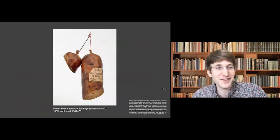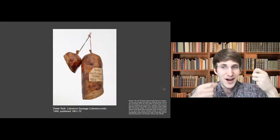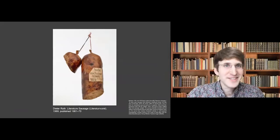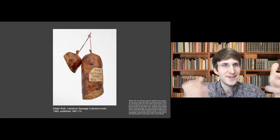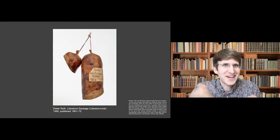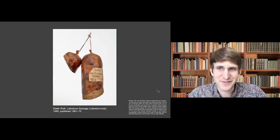Now compare that with something like Diderot's Literature Sausage. It's hard to imagine the Audible audiobook version of this. This is so wrapped up in its conceptual idea and its particular form, and not so much its content. I guess we could eat it and get its content in that way, but even in eating it, it's so wrapped up with the concept and the form.